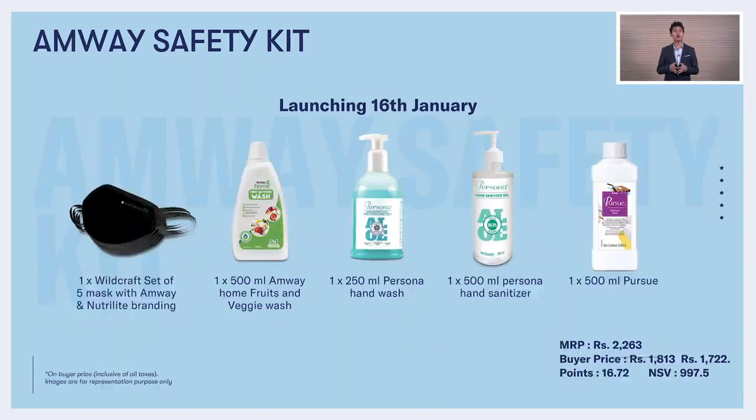This safety kit includes 1 Wildcraft set of 5 masks with Amway and Nutrilite branding, 1 500 ml Amway Home Fruit and Veggie Wash, 1 250 ml Persona Hand Wash, one 500 ml Persona hand sanitizer, and one 500 ml Pursue. The buyer price of Amway safety kit inclusive of taxes is Rs 1813 but is exclusively available at just Rs 1722 under our catalog range. Points is 16.72, NSV is 997.5 and it's launching on 16 January. Are you ready for the next product?